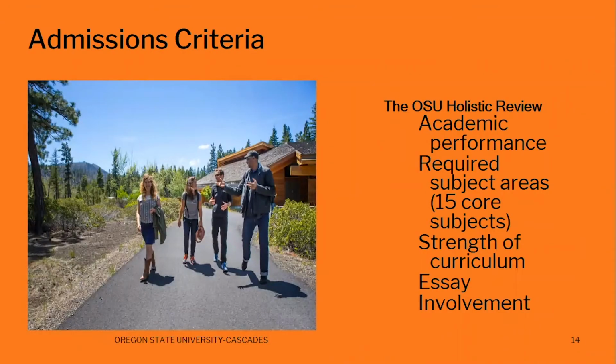When we're reviewing students for admissions, I previously mentioned we're taking a very holistic review. We're looking at your academic performance, we're looking at required subject areas such as math, science, English, and foreign language. We're also looking at your strength of curriculum. As part of the admissions process, there is an essay embedded within the application. We use the Common App application essays, so you'll want to choose one of those essay prompts and work on that essay.